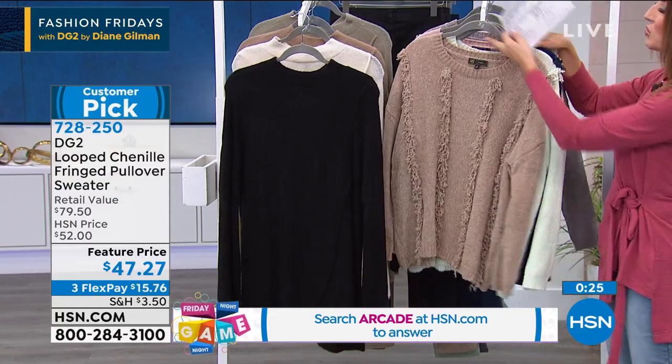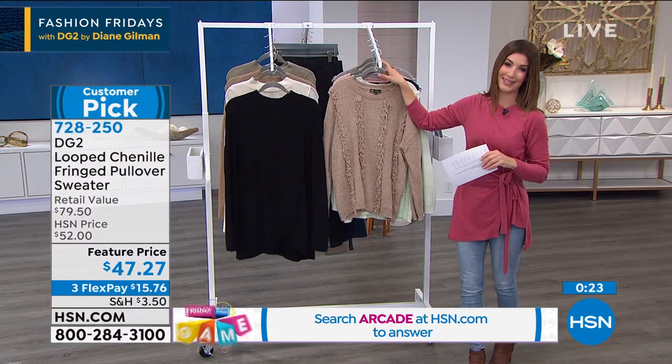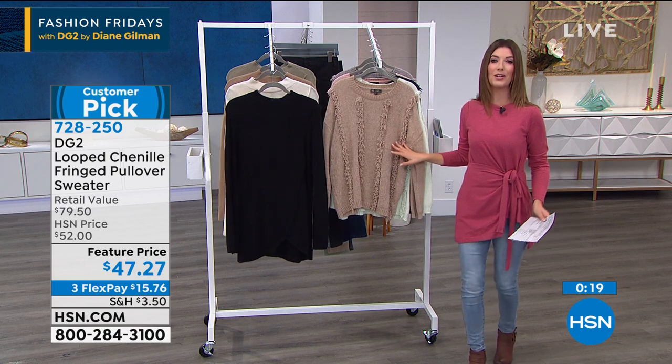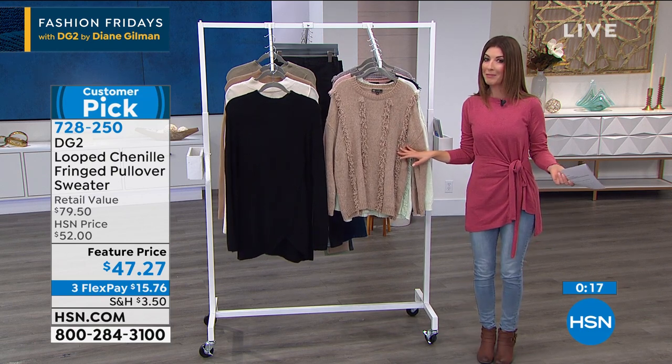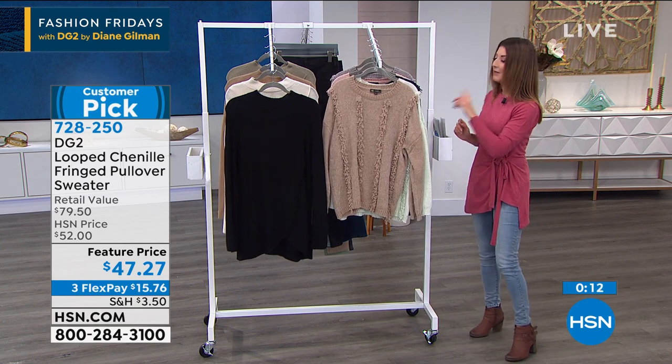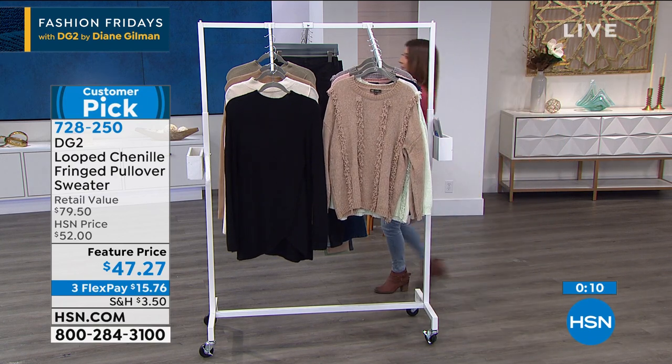All right. Her sweaters have been amazing this season. If you haven't already fallen in love with the DG2 sweaters, I'm wearing one. You can do the chenille. And we have another one coming up. It's the beautiful tulip hem. So a little something for everyone. And if you want a great layering piece, let me show you this.